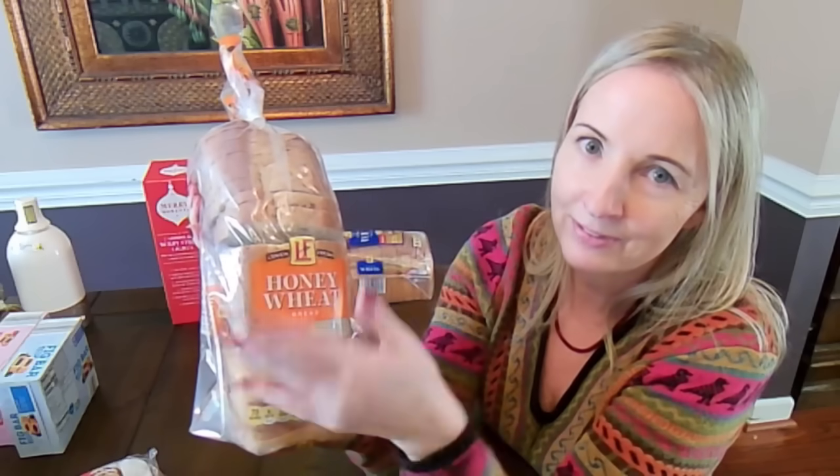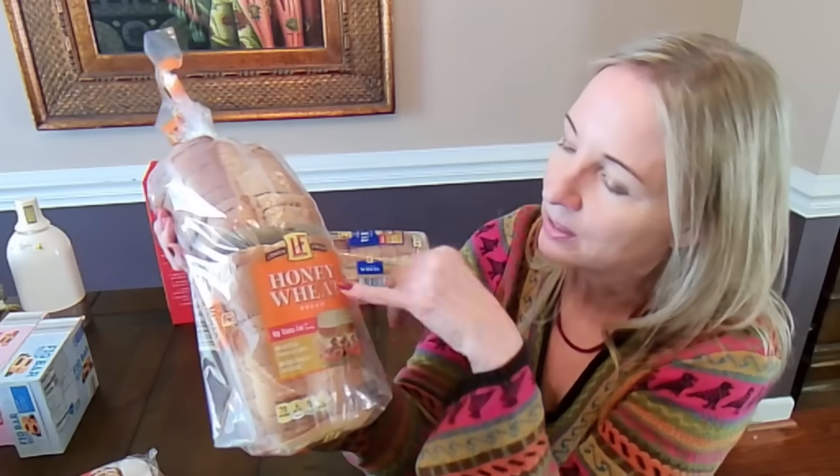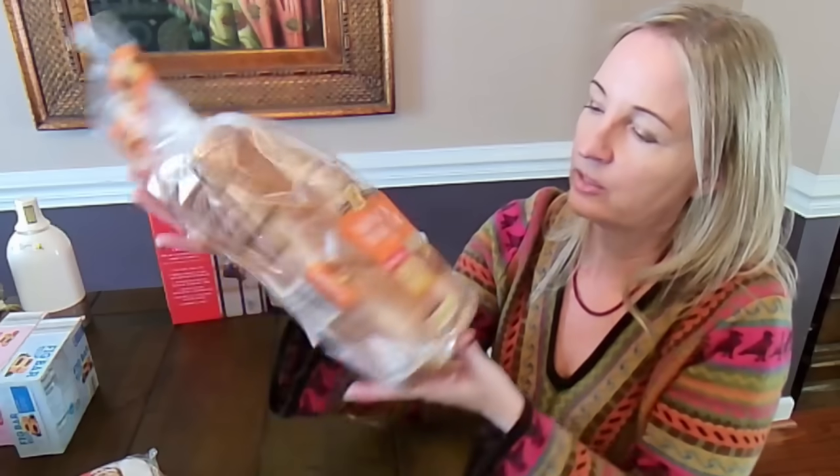Lovin' is L'OVEN, so it's like loving, but also from the oven, lovin' from the oven. Fresh honey wheat bread. And I use this.